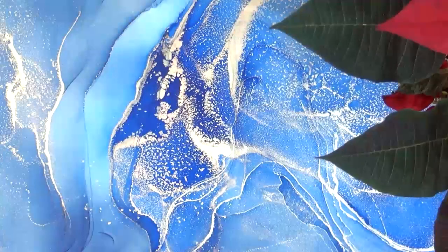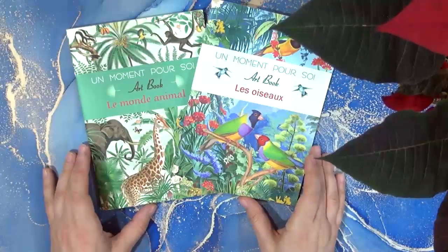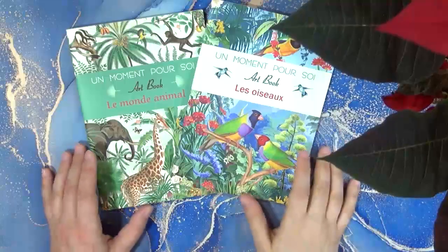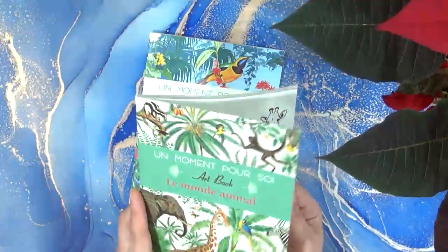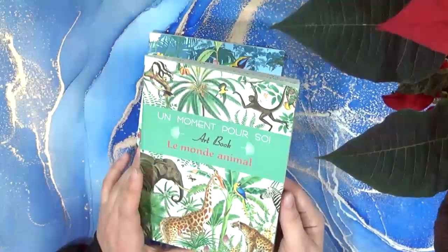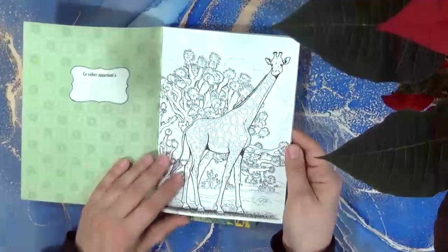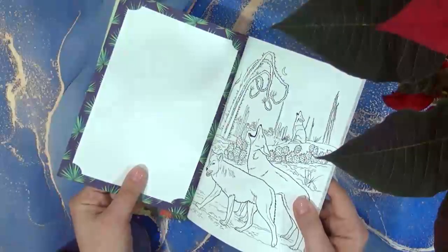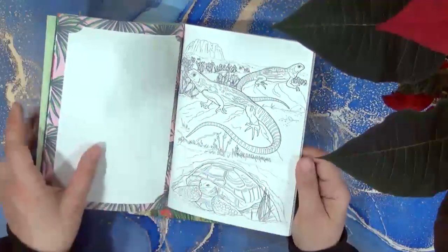Ah yes, before I proceed with my advent calendar, I would like to show you these two lovely coloring books that I got as a Christmas gift from one of my other friends. He was visiting France recently, and he brought these books for me as a Christmas gift. So one of them is, I think, should be translated like A Moment With Yourself art book. So these are the animals of the world, from what I can tell. It's a very lovely style, actually, and the paper is really nice. The pages are single-sided. Pencils will work like a charm in here.